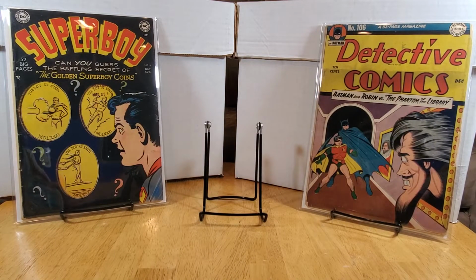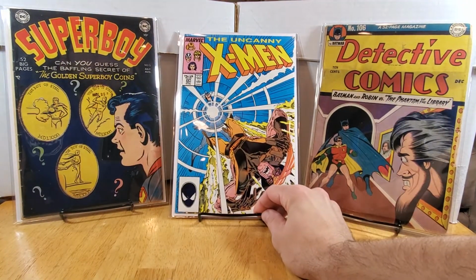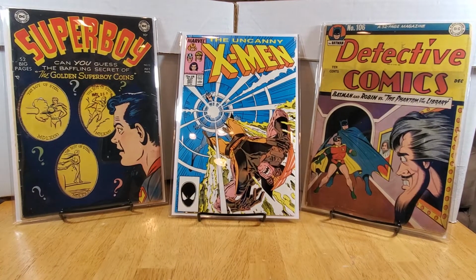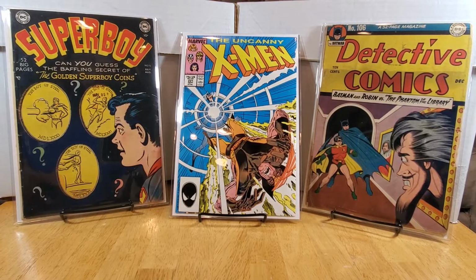And I have shown this book off a ton. I always come across this book and I grab it. Uncanny X-Men 221. I think I maybe even have one on my last haul video. Of course, first appearance of Mr. Sinister, September 1987. Marc Silvestri on the cover and art, and Chris Claremont story.